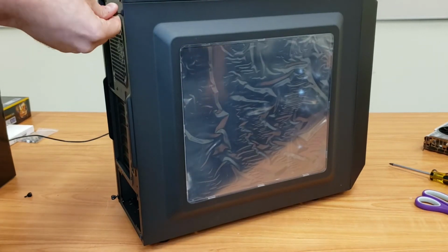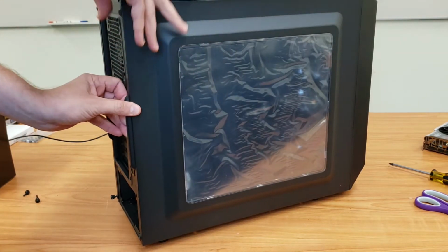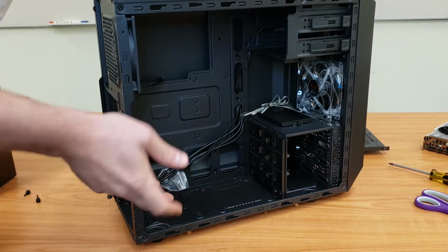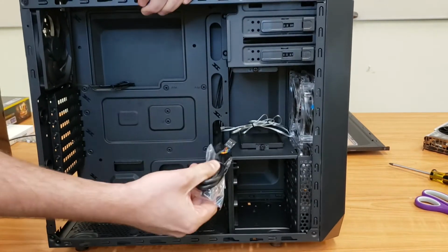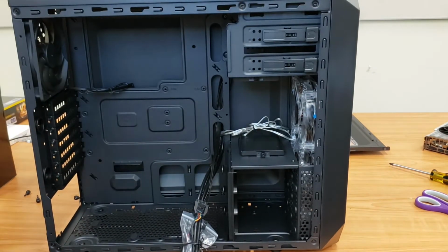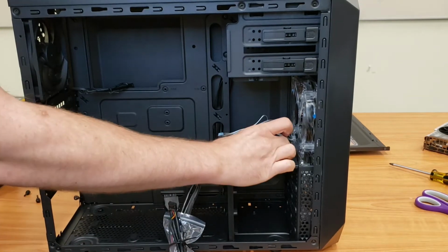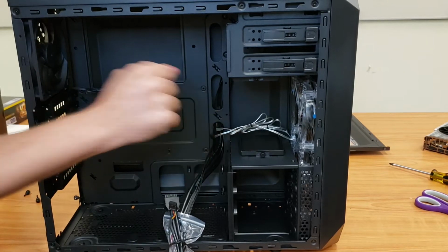Okay, so now we take the last screw out from the back, and then this should pop out on the side. Okay, so now we have the side panel off, and this is the inside. There isn't really that much to see. There's a couple of cables that have to be hooked up to the main board, which control the power buttons and LEDs. We'll look at that in more detail in a second. There's a bay for an SSD, so this is perfect. That's what we want to use later.